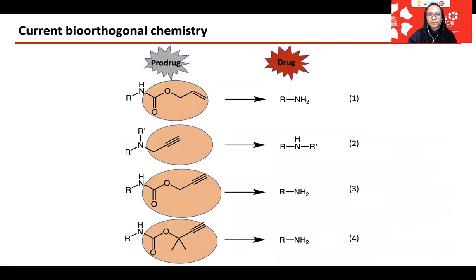To do in vivo therapeutic chemistry, we need reactions in vivo to modify the drug from active to inactive, and then after that we want to activate the prodrug again. Basically, the structures of the drug contain an amine. This time we want to modify the amine moiety, and to make it inactive, we can attach a side chain with the alloc moiety, propargyl amine moiety, or the propargyl ester moiety or another propargyl ester moiety. So this is one example of the reactions in the chemistry that we can use.